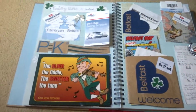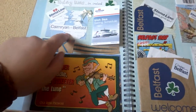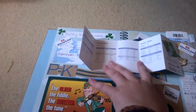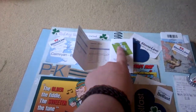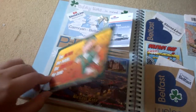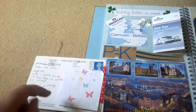This is one of my favourites. It's my island page. So I've gone from Cairnryan to Belfast, and this was a thing on the ferry. Just flip it open. So I circled what times we went on. On the map I've put which route we took, which was Cairnryan to Belfast, as I said. These are from Primark. I just use it to fill space.